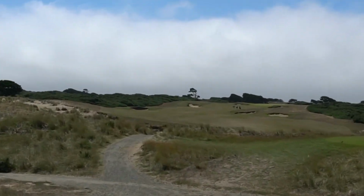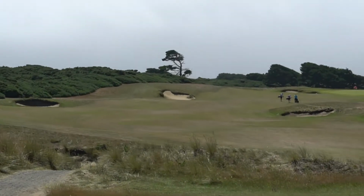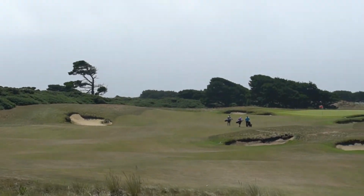Here's number 3, reveal. All the bunkering. Par 5 here.